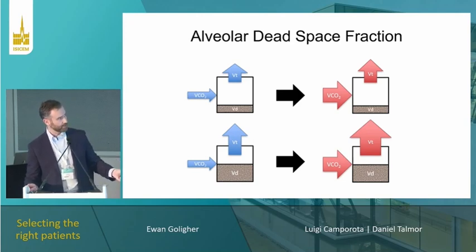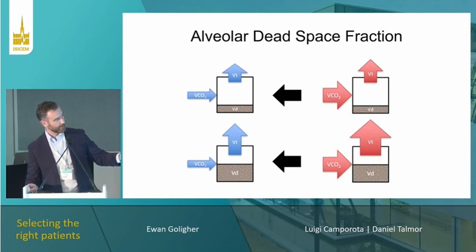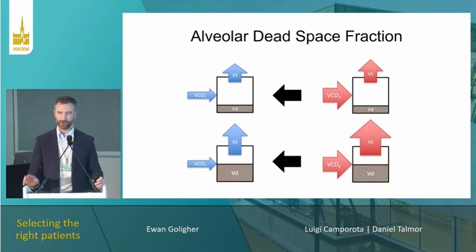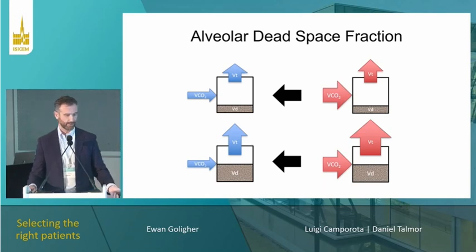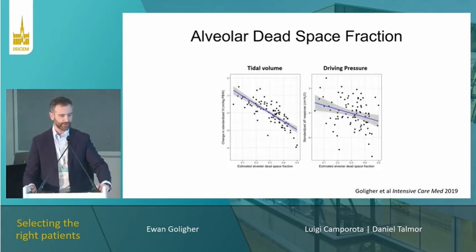And really what ECOR does is exactly the opposite. You can flip the direction of the arrows here. You're reducing VCO2, and so in a lung with less dead space, you have some reduction in tidal volume, but in a lung with more dead space, you have a greater reduction in tidal volume. So the dead space, again, is determining the effect of ECOR on the tidal volume. So that's the physiological basis.